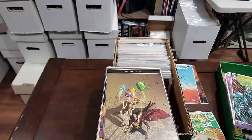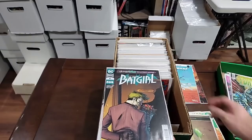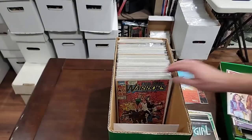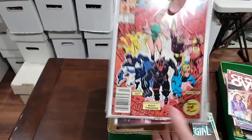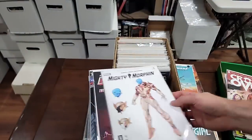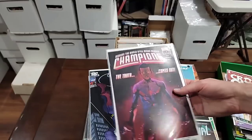What the hell? We'll pull that too. Not gonna pull this. Not gonna pull this. Crossover 1. Alright. Fine. Almost time to flip. New Warriors 1 we're gonna pull. We'll pull the Power Rangers number 1. Second print. Why not? I like this.